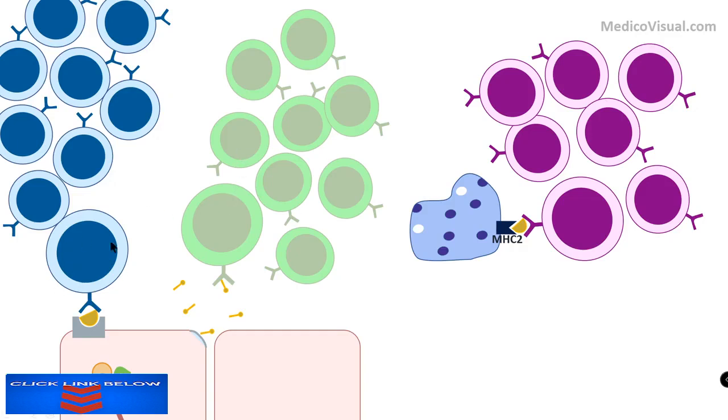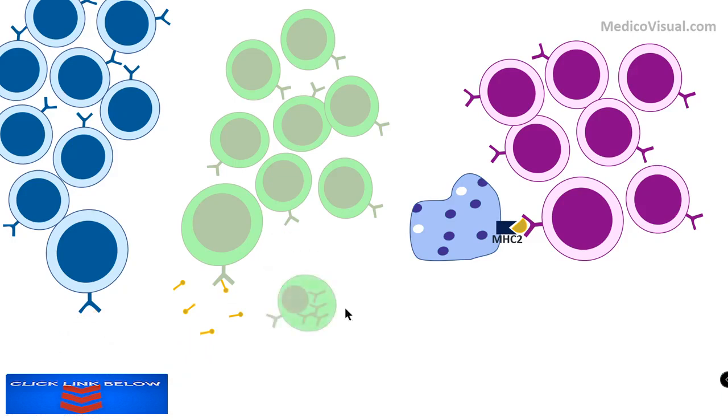Now also it will activate these cells, cytotoxic T cells and B cells. So what will happen? That cytotoxic T cell will release granzymes and perforins that will destroy these vaccine infected cells, right? And after activation, some of these B cells will be converted into plasma cells, and plasma cells are antibody generating factories. So what will the plasma cell do? It will generate lots of antibodies which are specific for S proteins.